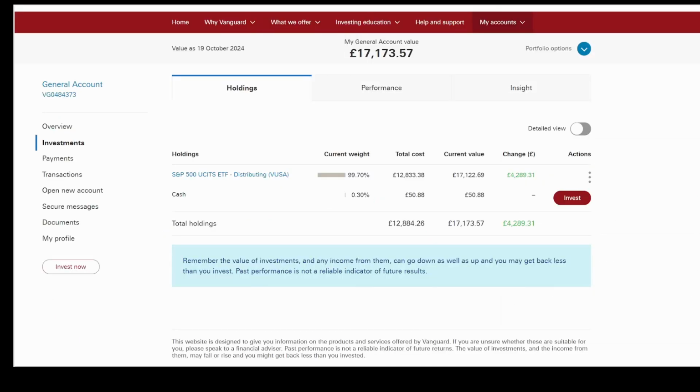So taking a look at my Vanguard account, and this is just a general account, so it is a taxable account unlike the Stocks and Shares ISA. And this is from when I had additional cash during the COVID time where I maxed out my ISA, but I still wanted to buy additional stocks. So I did create a general account. So the value of this sits at £17,173, and it's made up entirely of the S&P 500, or ticker symbol VUSA.